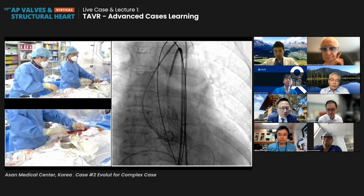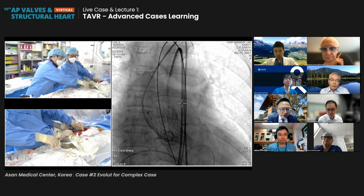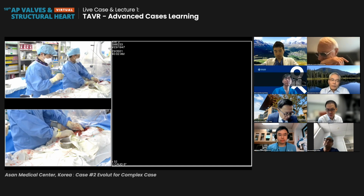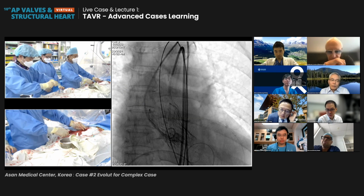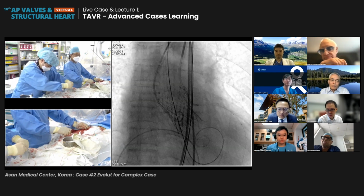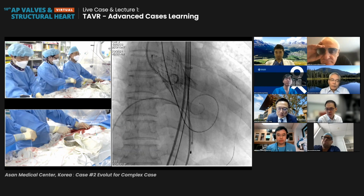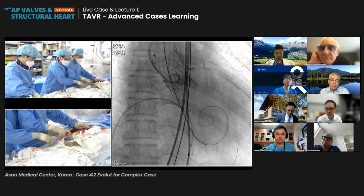Yes, flush and give the skin tape. What size sheath did you put in? This is the 16 French sheath. Yes. Okay, for Evolut 34. And then we're gonna put the soft pigtail and measure pressure simultaneously, as well as echocardiography.